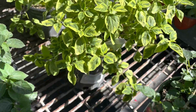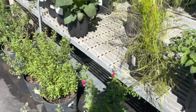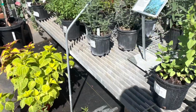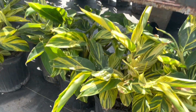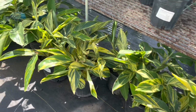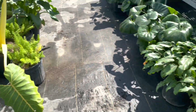It wasn't blooming yet, but as a houseplant collector, getting any kind of variegated plant just makes me happy. So I stopped to look at that, and there was some really pretty coleus over here as well, and some eucalyptus. And I noticed over here these really pretty shell gingers. I actually had just bought one a couple weeks ago because I wanted it for my porch, but it was really nice to see them.